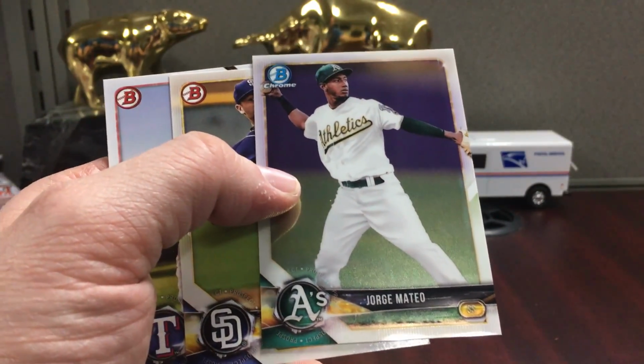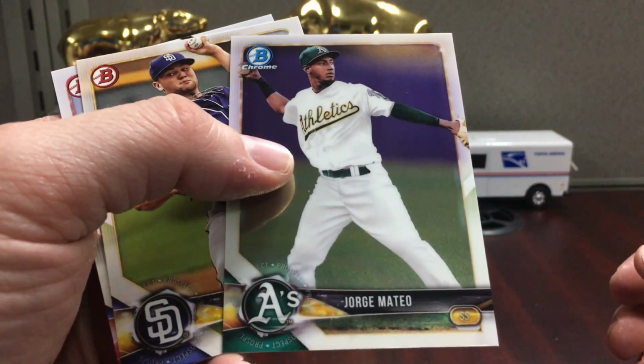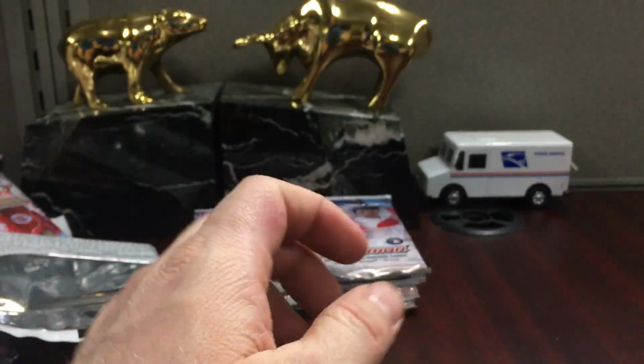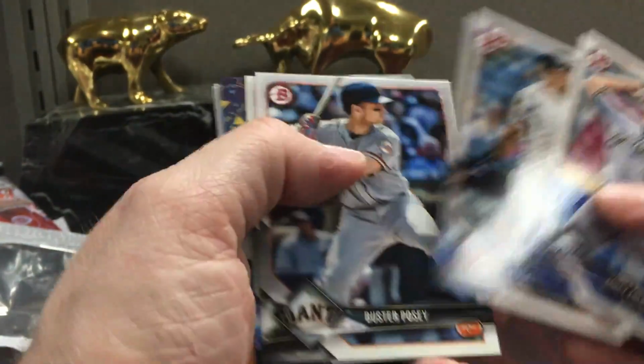And then this is a kid that I think might fall off the prospect watch soon if he doesn't pick things up. He doesn't have, I don't know how many steals he has, but it's not many. And he's hitting like .170 in Double A. Jorge Mateo. He was a pretty highly touted prospect for the Yankees a few years ago.